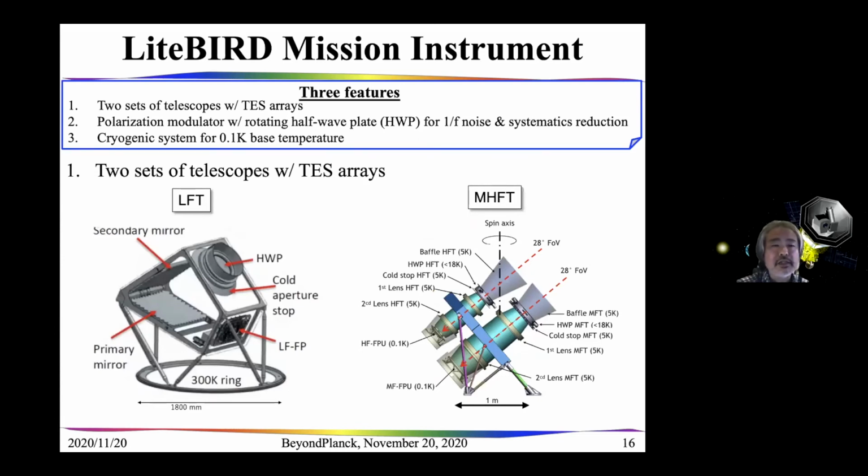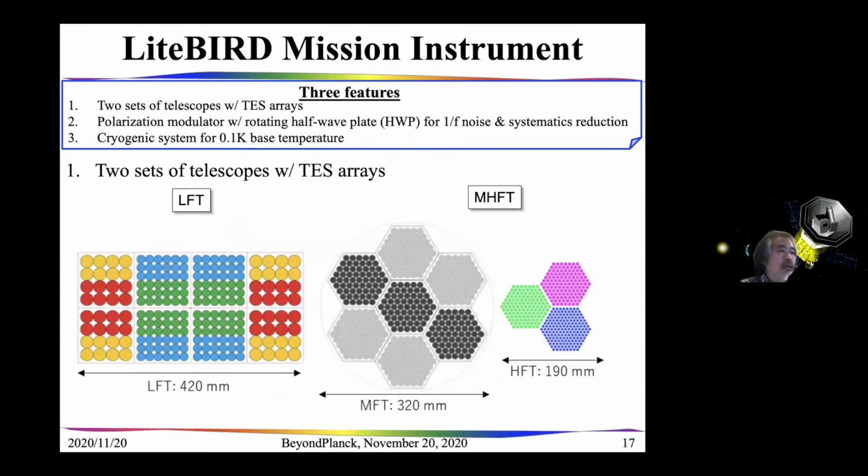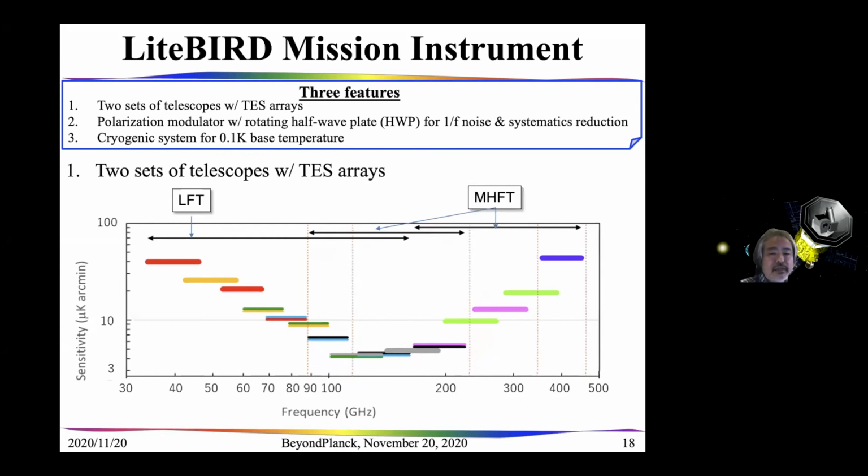Now, let me touch a little bit more on the mission instrument. There are three important features of our mission instrument. One, as I said already, there are two sets of telescopes with TES arrays. Secondly, a polarization modulator with a rotating half-wave plate for 1/f noise and systematic reduction. And thirdly, a cryogenic system for 0.1 Kelvin base temperature. The low frequency telescope has reflective mirrors, and the MHFT consists of two refractive telescopes with TES arrays, and this gives you the sensitivities for each band.